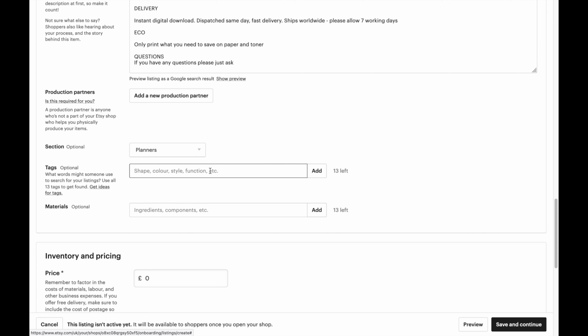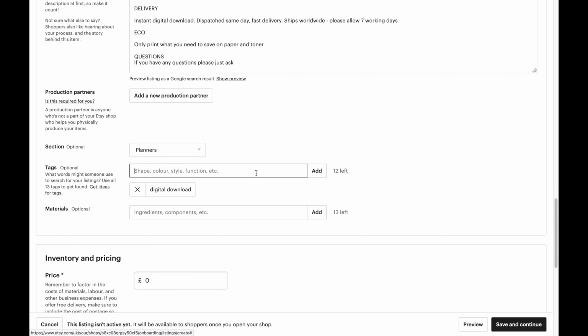You get 13 of these. They're very similar to the title. The difference is you can only have 20 characters. So digital download planner won't let me do it. Click add and it will say no, 20 characters not allowed. So you have to make them short, succinct, and when you've got each one, you click add.